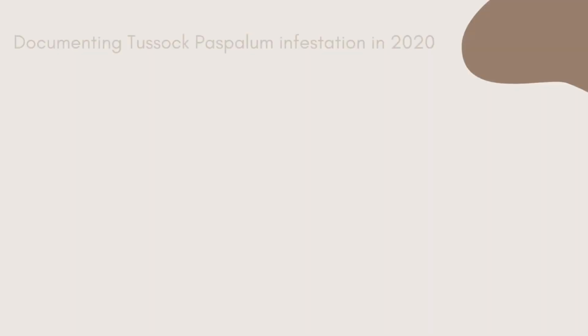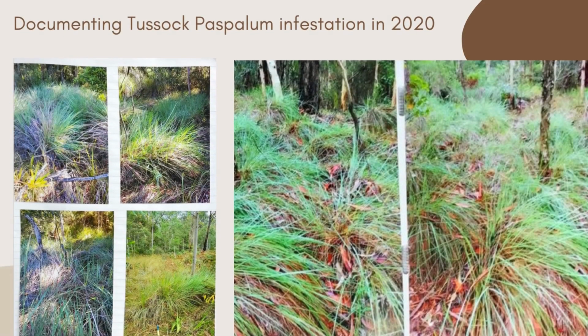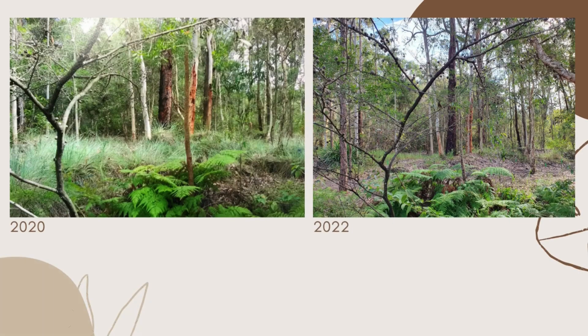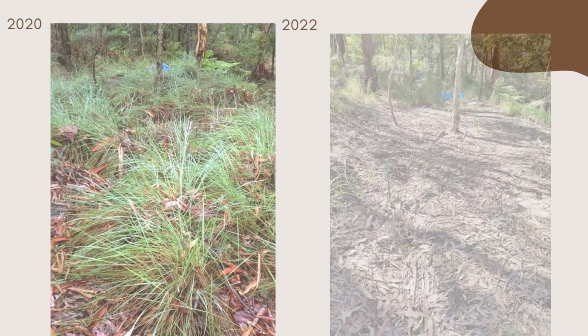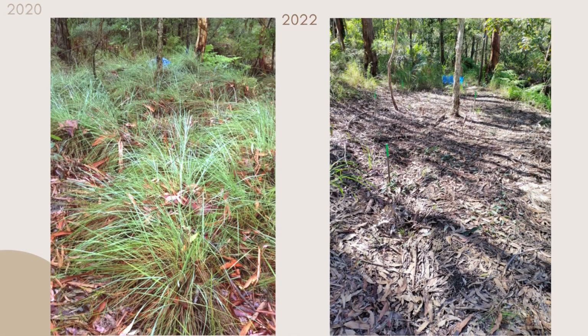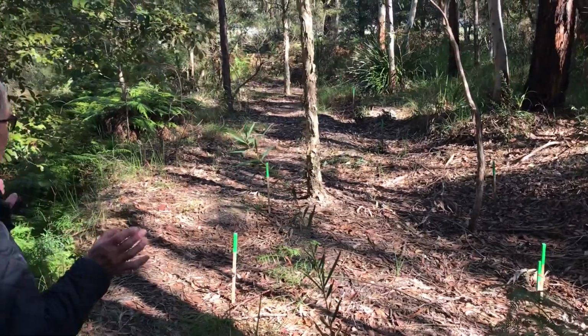So at that point I started working on the edge facing the enclosed footy field, and then I realised one day that there was a whole lot of this tussock paspalum that I hadn't recognised, and it was further in than the edges. I decided to run an experiment to see how long it took to regenerate after the actual tussocks were removed. This is the experimental site.